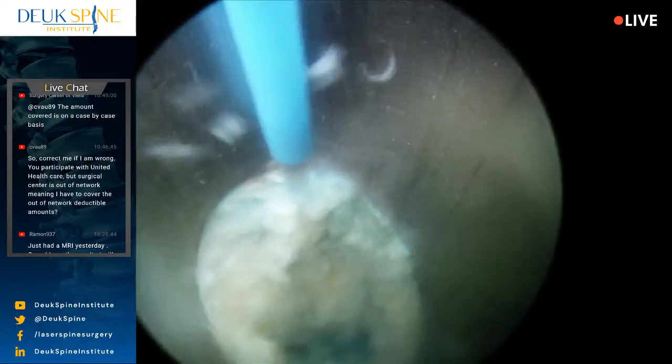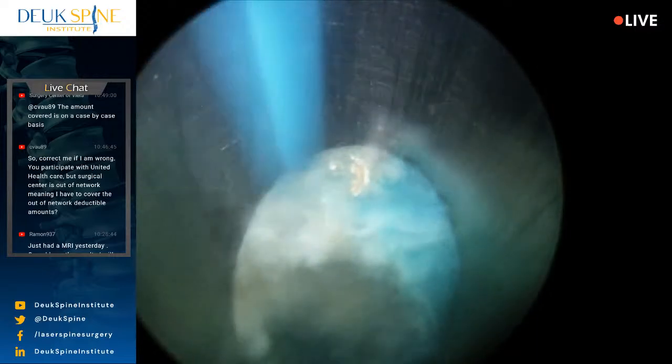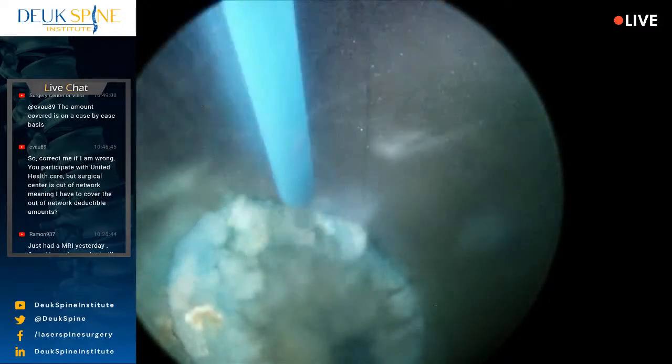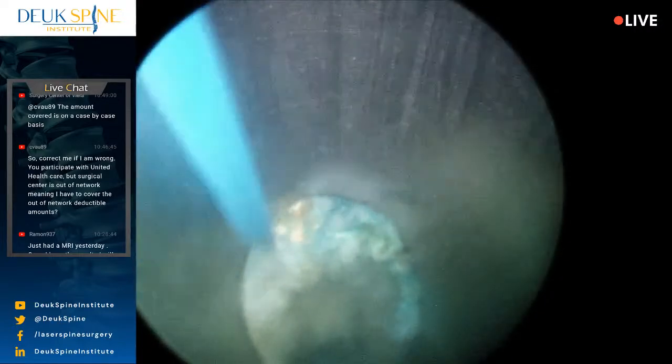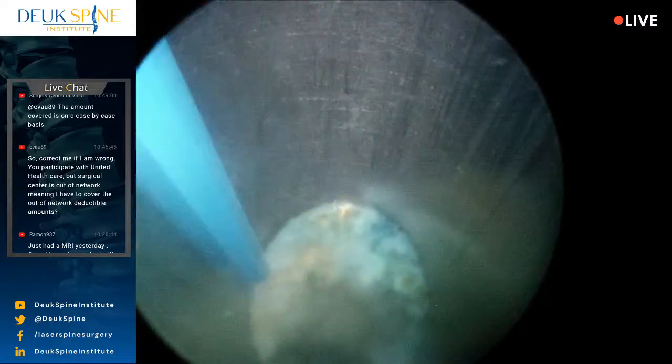We are almost done. We have about 5 minutes left. A little bit of inflammatory tissue there. That was a little nest of granulation tissue I just zapped right there. We have Deb making coffee.